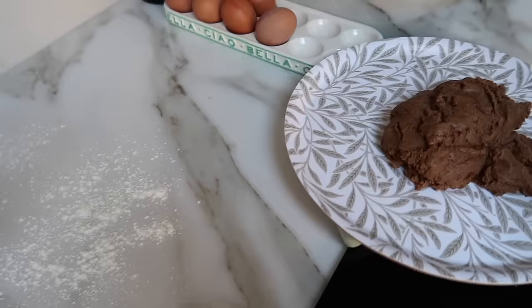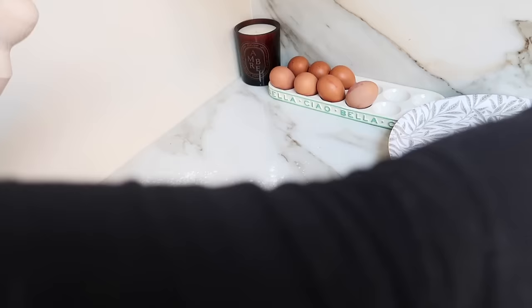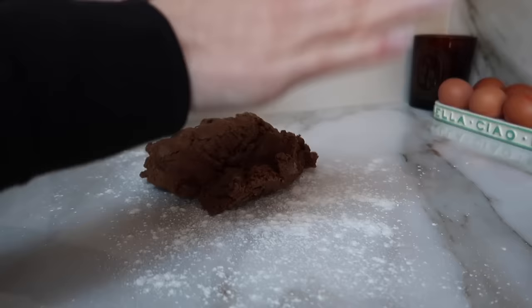Now we've put the tree up, we need to decorate it, but we need a gingerbread break because we want these to start baking. So we're going to roll this out. Right, let's go.